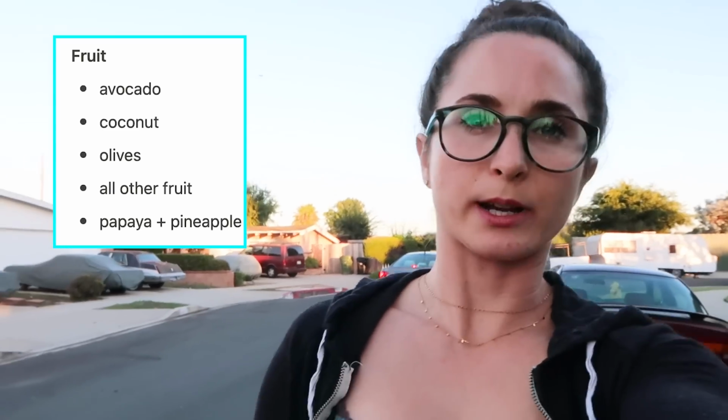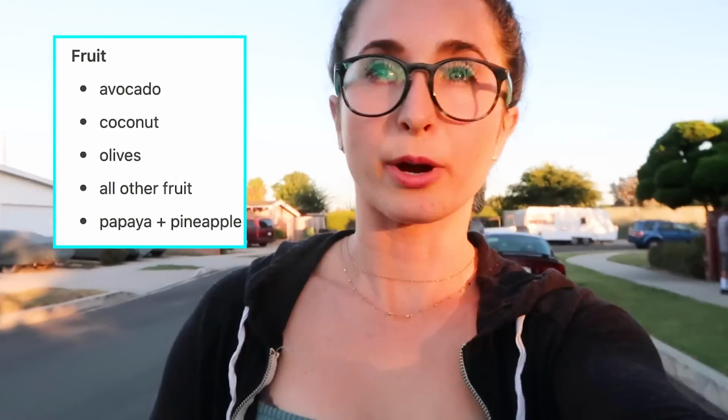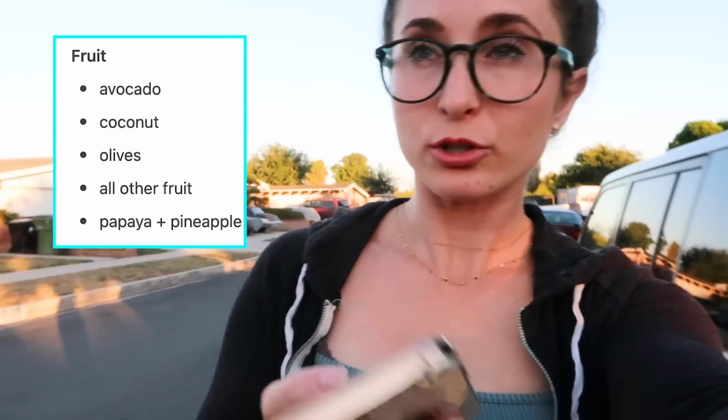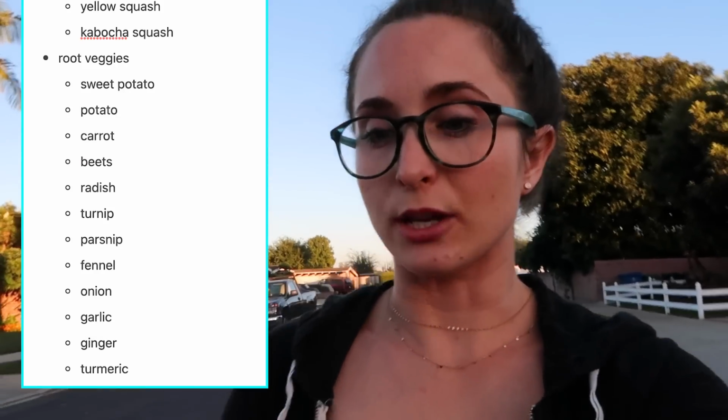My dietitian also recommended I throw in some papaya and pineapple because they have enzymes in them that help break down meat, which will enhance the absorption of the micronutrients that I'm trying to get from it. And then vegetable-wise, I can essentially have any vegetables that are technically botanically fruits, so things like cucumber, eggplants, etc. I can have any squash and any root vegetables.